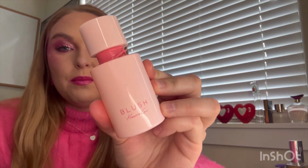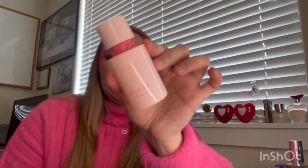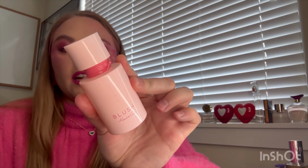Next, let's do this one. This is Blush by Kenneth Cole. I just looked it up right before I started this video, but I looked up all of these, so I can't remember the exact notes. I know for a fact this has raspberry in it. I can't remember if it has rose in it, but it is a fruity floral scent. That's how it's described. It has raspberries in it and florals. I'm not sure if rose is in it specifically. But what you do get is this sweet fruity note from the raspberry and then a bunch of floral. So it is a sweet floral scent for sure.